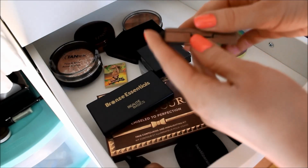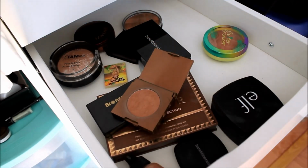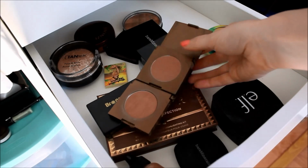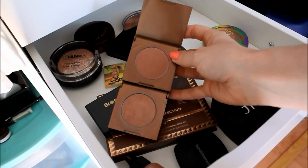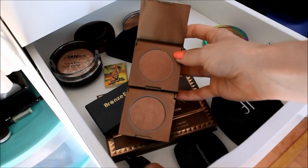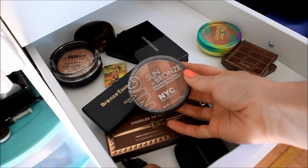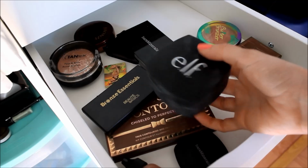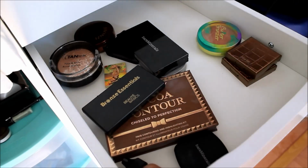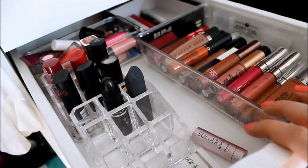Here's the non-waterproof Parka Princess from Tarte. Do you see how that's a little warmer than the waterproof version? Or am I crazy? This one is waterproof and this one is not waterproof, but they're both the Amazonian Clay bronzers in Parka Princess. Do you see what I mean? I want to pull in this NYC Sun in Bronze powder. And then for loose powder, I'm going to pull back in my e.l.f. loose powder.